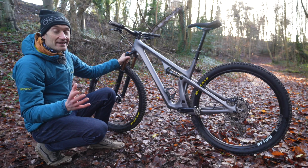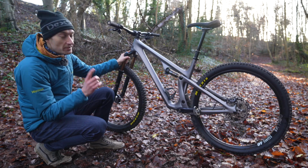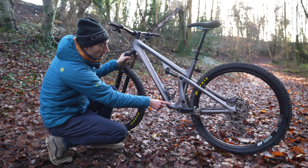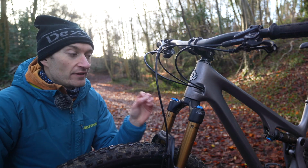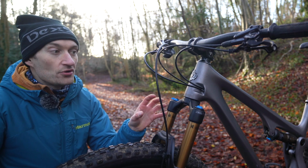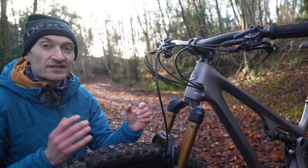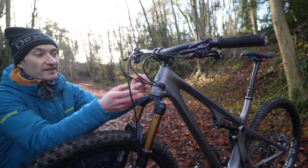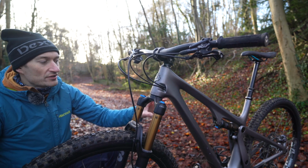It's not all rosy. There are a few things I don't like about this new Yeti SB115. Starting with the press-fit bottom bracket. Boo. One of the really annoying things about the Yeti SB115 is that one of the cables or hoses rattles inside the frame, which is really annoying when you're riding and ruins the otherwise quiet ride experience. So as you can see, all the cables and hoses go inside the head tube, and one of them, I'm not sure which, rattles inside the frame.